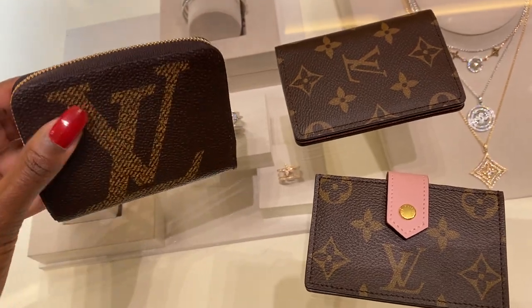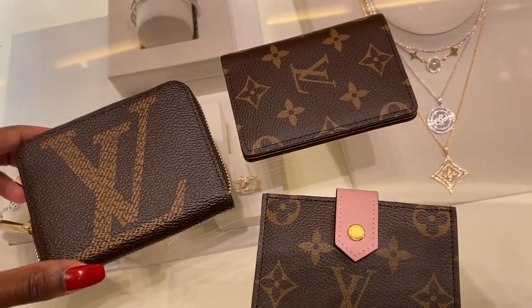And this one was limited edition? Limited edition. Yeah. So because the big LV. Oh, yeah. Mm-hmm. Signature.